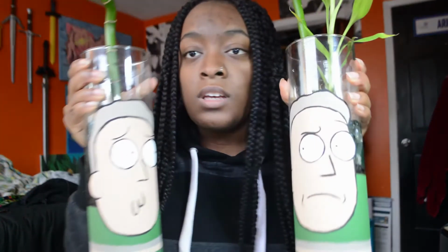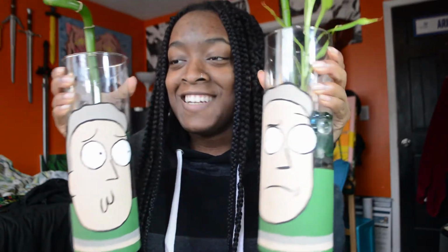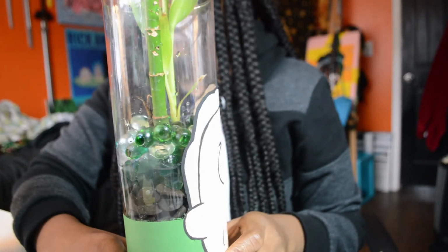And I finally did it. Look at them. Taking them out of the previous vase was actually a lot easier than I thought. The water that was already in there kind of helped it slide out. And then I kind of had to shake it a little bit to get the rocks that were stuck in between the roots out. And then after that, it went pretty smooth. I did rinse off the roots to get all the rest of the algae off of it, so it's like fresh, new, clean roots. So this is what the inside is looking like.